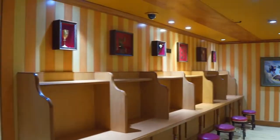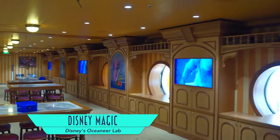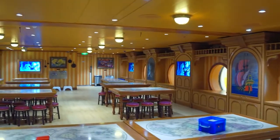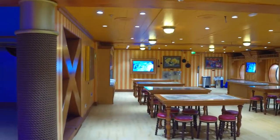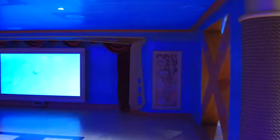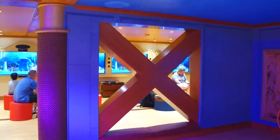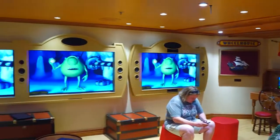Connecting the club to Disney's Oceaneer Lab, with even more opportunities for kids to be interactive and enjoy great movies like Monsters, Inc., as well as play some nautical video games and more.